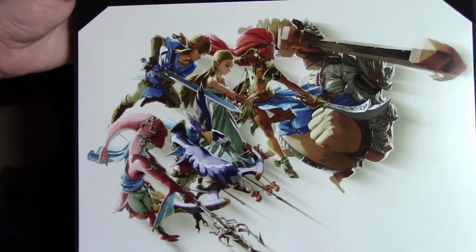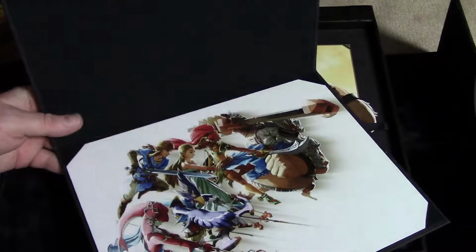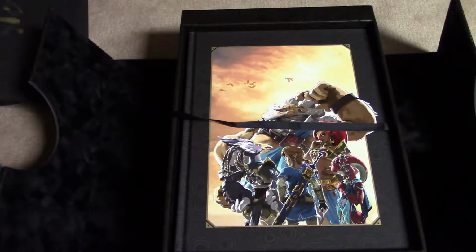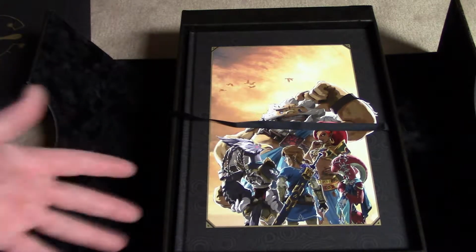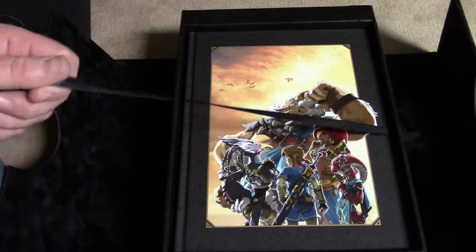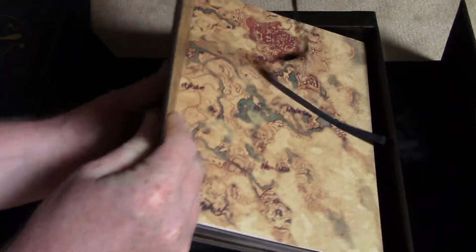I'm definitely happy I got this, and it was really worth the money. When this showed up and I got home, I was so excited. This was almost like a religious experience opening this box up because of all the layers. You're just digging down to more cool stuff. But here's the actual book here. So, awesome. Pull this out.